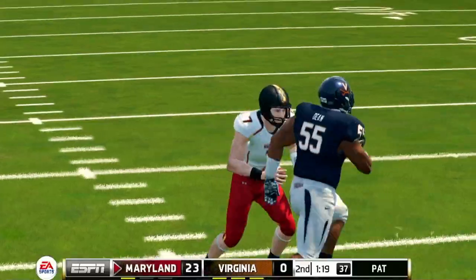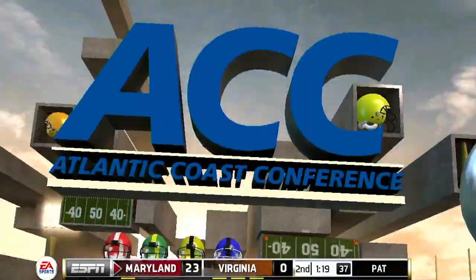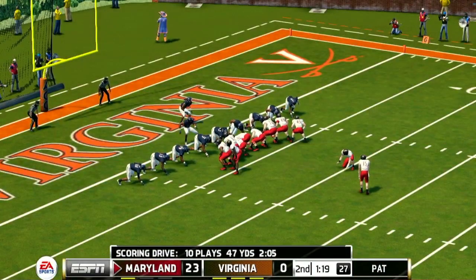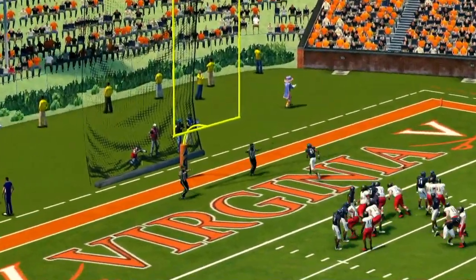The quarterback just made that one look pretty simple. Well, this quarterback isn't your average player. He runs the option very well and gives this defense fits. And he hits the PAT.